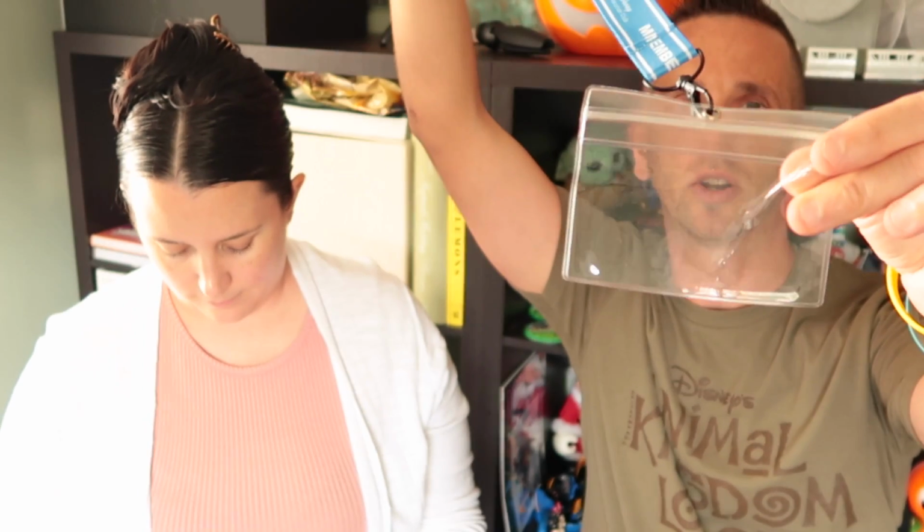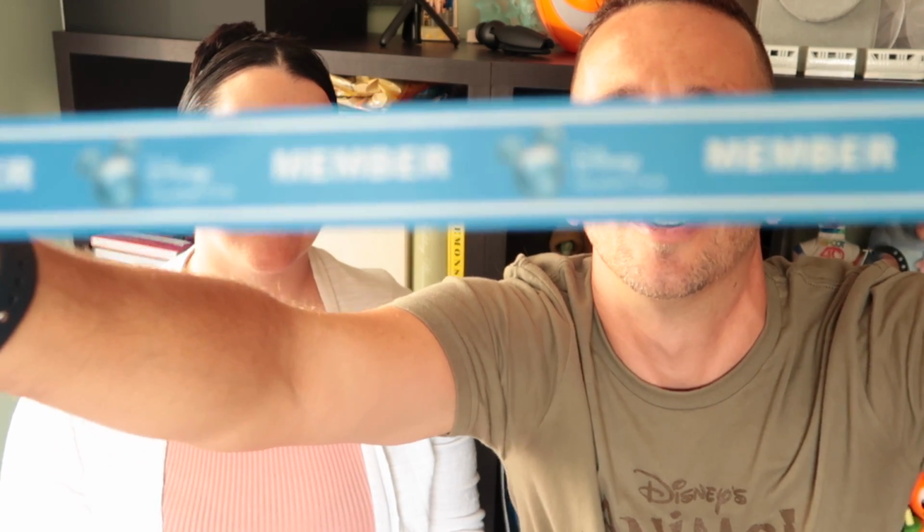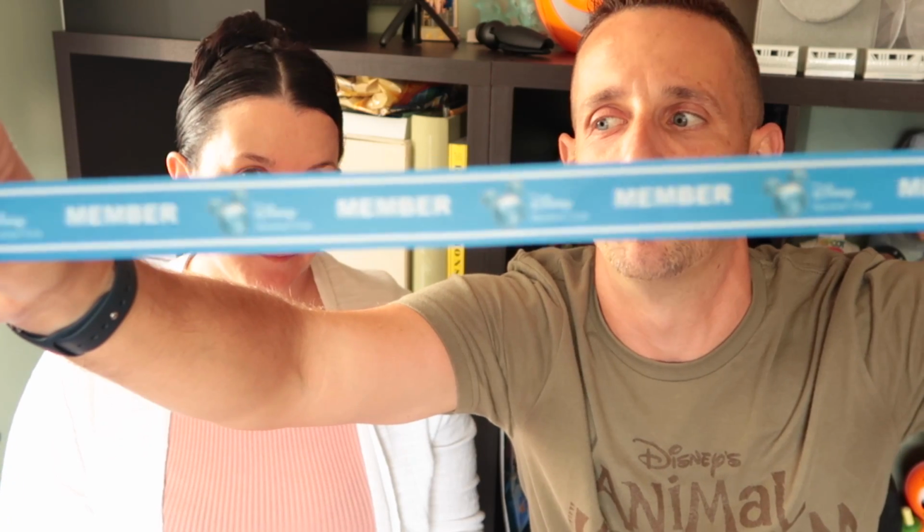So this worked out well because we had mentioned in the vlog that we weren't going to have a lanyard to put our Key to the World card in, and it just so happens that we had lanyards to use. It's got the DVC logo and it says member on it, so these got used quite frequently actually throughout the trip.